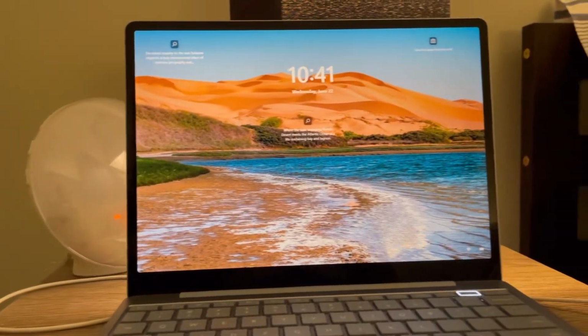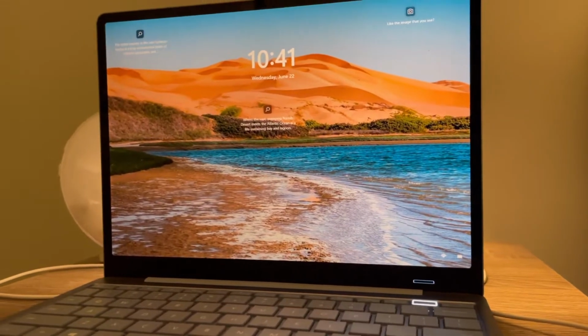In terms of gaming and strenuous tasks, running things in the background, editing videos, stuff like that, production, not that great, but it does okay with the processor and the RAM that it has, the 8 gigabyte RAM. So it does all right. And then the graphics for gaming, you're not going to find too many games that you can play really well with it versus other laptops. Overall, the Surface Laptop Go, the first edition, is a great budget laptop to get.